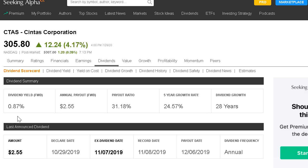So very low starting yield, very low 31% payout ratio, so extremely sustainable. A lot of room for the company to retain earnings back into the business and grow operations, as well as a lot of room left over to grow that dividend each and every year. And they've done that at an insane rate at 24.57% average over the past 5 years. So of course, you're getting an insane share price appreciation with Cintas. You're getting a lower starting yield, but that dividend is growing at a massive rate.